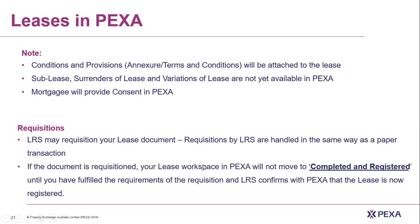Also, if the document is requisitioned, your lease or workspace in PEXA will not move to completed and registered until you have fulfilled the requirements of the requisition. Once that's done, LRS will then confirm with PEXA that the lease is now registered and the workspace will move to completed. Note that this means that your workspace will sit in the status of lodged, so everything will be okay. You will still get your dealing number, and I'll show you where that is located when we lodge our lease document.